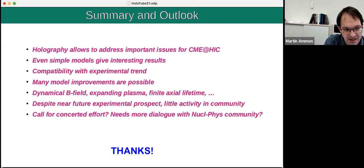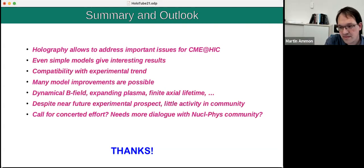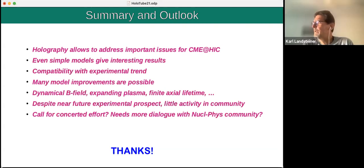Yeah, that's a good question. So I don't really know. I'm not aware that people have talked about spatial modulation of the magnetic field even. People have done a lot of work and you can find lots of estimates about the lifetime of the magnetic field, but the spatial extent I'm a bit less aware of. So I don't know if it plays a role. Of course you would expect that it's stronger at the center and then falls off, but how fast it falls off, I actually don't know.